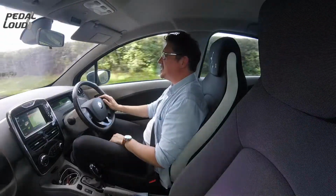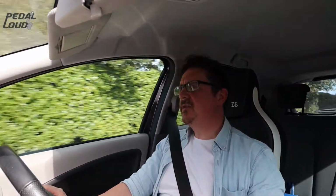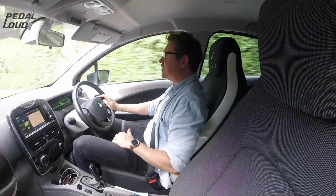Another thing that I found out whilst researching the Renault Zoe, which shocked me a little bit, was as things improve with regards to battery technology and electrical technology in general, it is possible to replace the batteries in this car with a higher capacity one from a newer model and increase the range. Now at the beginning, around 2016, 2017, from what I can gather, Renault used to offer this as an option.